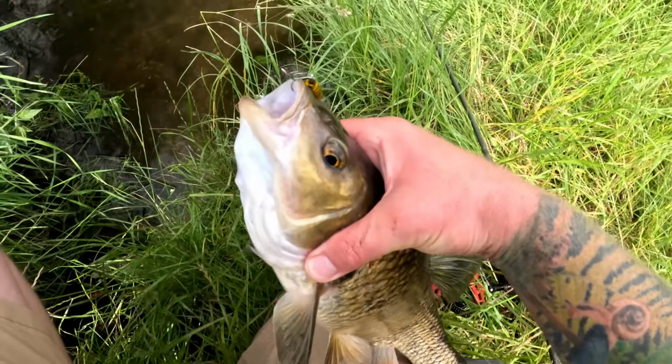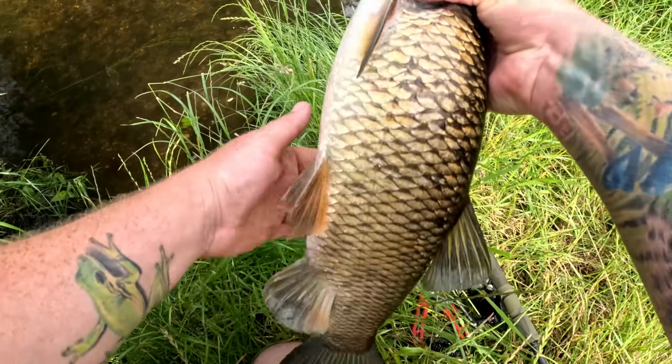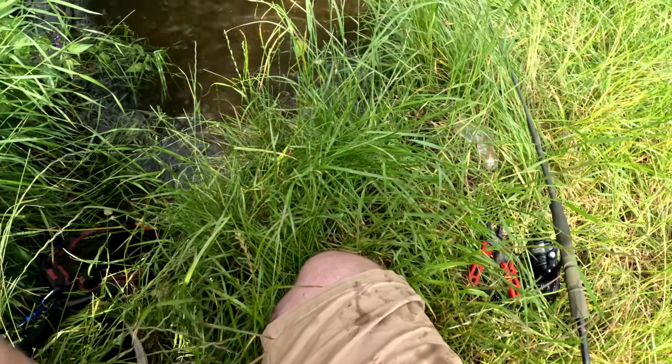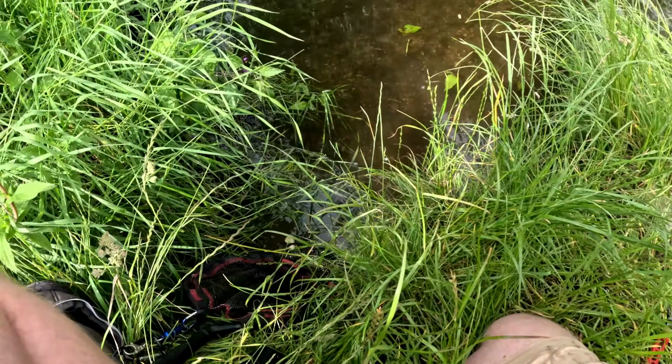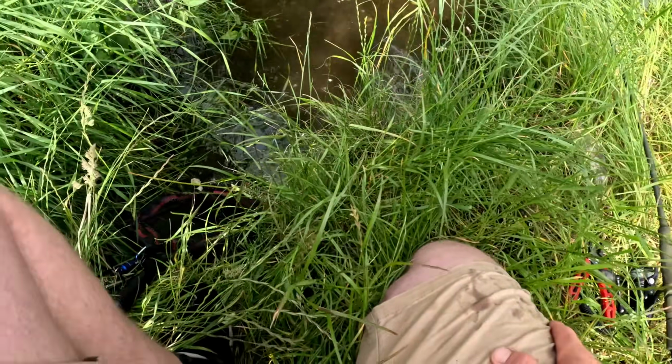There we go, another one the same size. Cicada right on the edge of his mouth. That one's better than the first one. Get him straight in the net with this one. I don't think I can fit any more chub in there, so I'll give it one more cast and then we'll take a look at these fish.